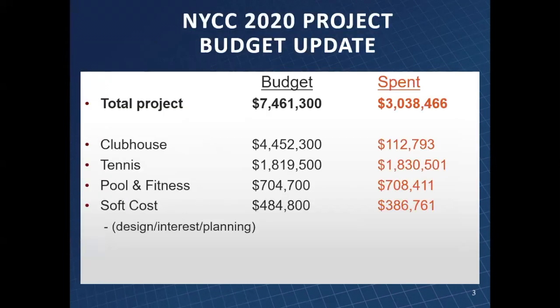So the project has a total budget of $7.5 million or so. That includes all phases of the project, and the tennis and pool and fitness that's already taken place. We spent about $3 million of the 7.5. The clubhouse is the largest chunk, and we're about to get started. We've only spent $112,000 so far, but we're about to kick into gear in just a few weeks.